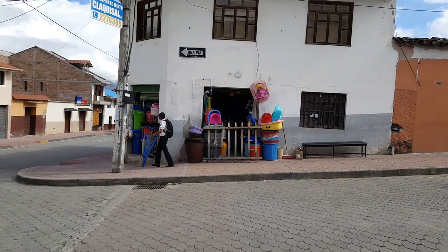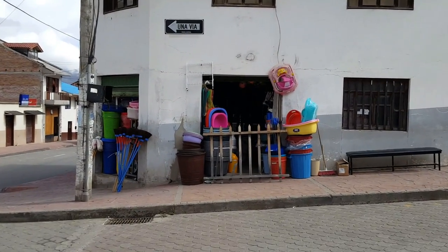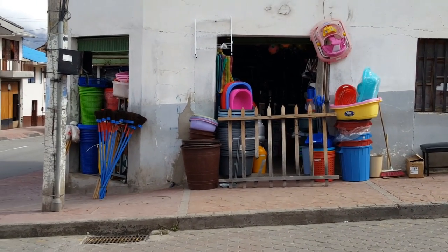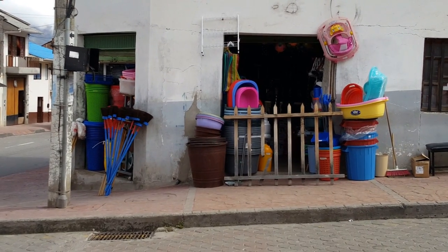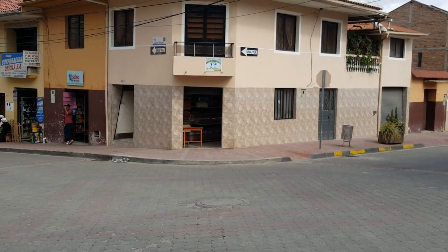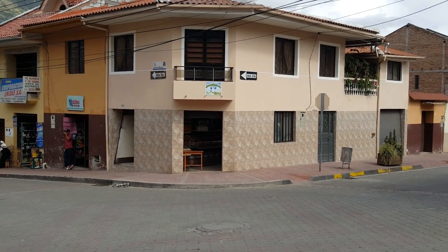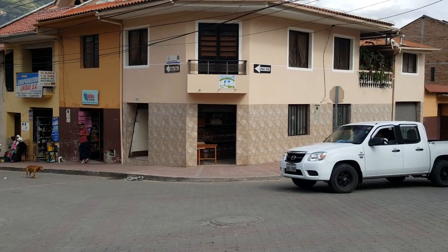Just a little further down the street, going down the hill. That right there, we call him the Plastic Man. He's got everything imaginable made out of plastic. All from China, all dirt cheap. That's where I got my trash cans from. Not to be morbid, but with all those funerals lately, you see right there on the corner, I can't tell if you can see in the doorway, but those are all caskets.